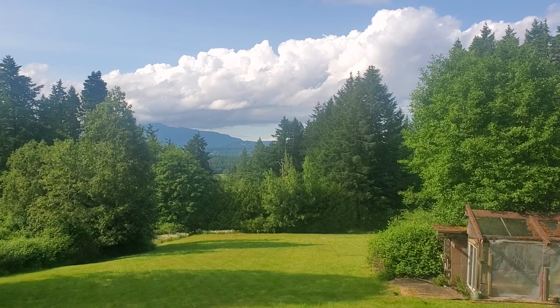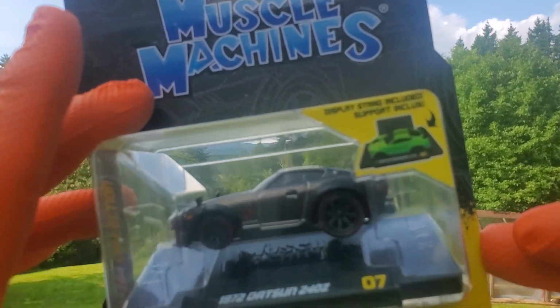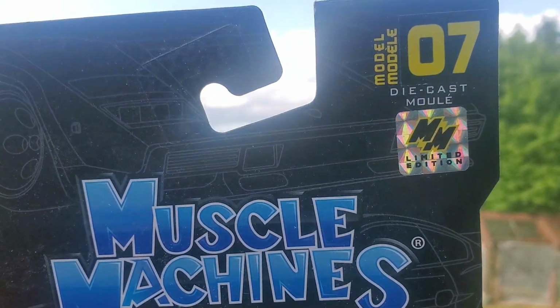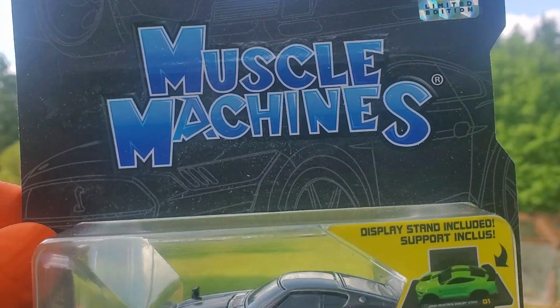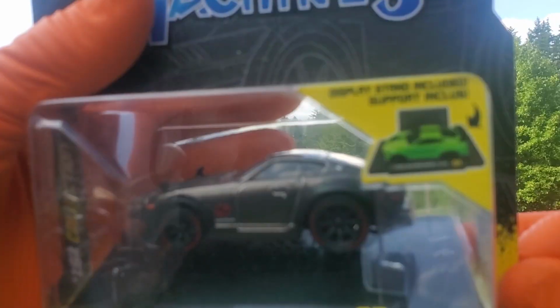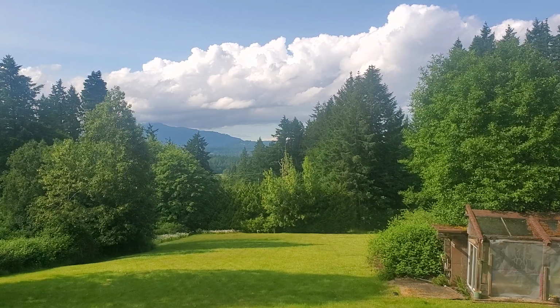But when Toys R Us reopened, I did find a treasure hunt version, so that was very cool. Are we focused in here? And I thought, really nice. So at least I found one chase piece. And since then they haven't brought in any more. Oh well, there we go. So that was very cool, but unfortunately Toys R Us have not brought in any more new versions of the muscle machines.